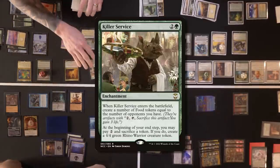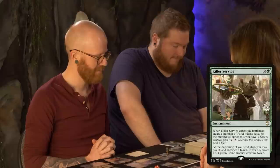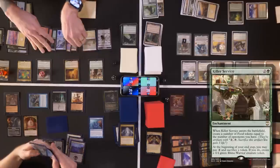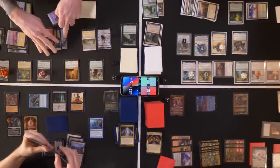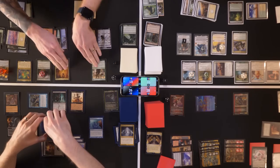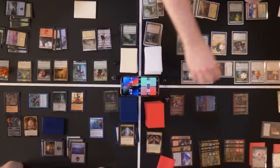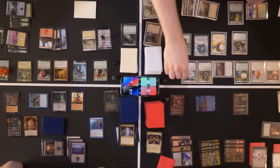3. I'm going to cast Killer Service. When it enters the battlefield, 3 food. Then at my end step, I'll pay 2 to sack one of my food tokens. Now it's 20 plus 3 is 21. Nice. Oh, I still have 4 anymore. It's not great. You have reach. I do not.